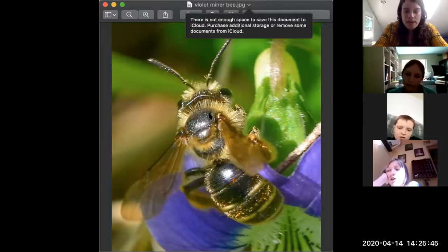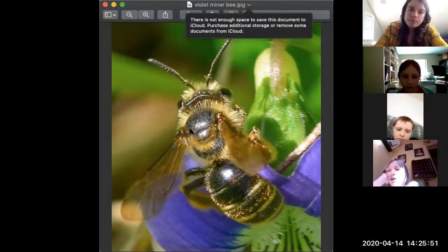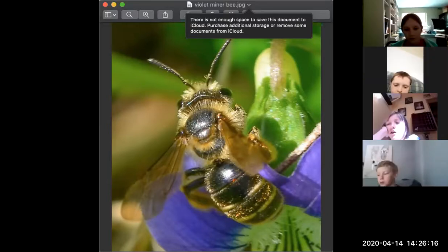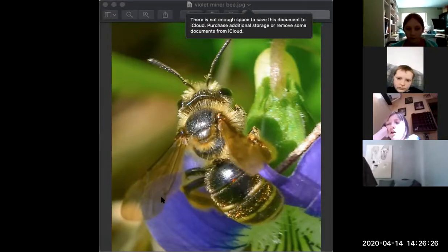The violet miner bee is a tiny little native bee, native to the places where the violet is also native. It's very small, and it has specific body parts that are specifically for getting pollen out of the violet flower. So it's a very specific, wonderful little native bee that we need, and that violets need in order to be pollinated so that they can make seed. I thought I saved another, better photo of this bee. Let me check one second. Nope, I didn't. I forgot.